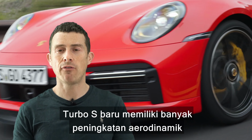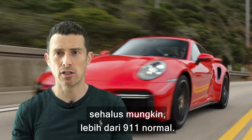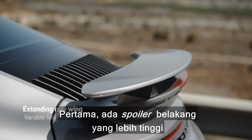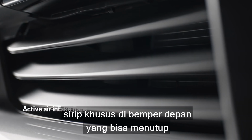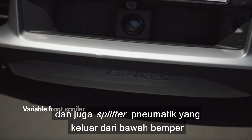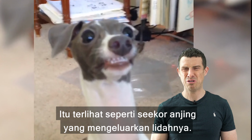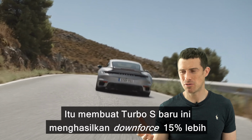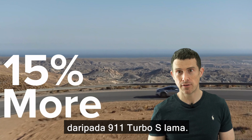Anyway, the new Turbo S does have lots of aero upgrades to help it stick to the road and slip through the air as smoothly as possible, more so than the normal 911. For a start, there's a taller rear spoiler than you get on the standard car, some special flaps in the front bumper that can close off to make the car more aerodynamic at high speeds, and even a pneumatic splitter that extends out of the bumper as you're going quicker. It sort of looks like a dog sticking its tongue out. Though it does mean that this new Turbo S produces 15% more downforce than the old 911 Turbo S.